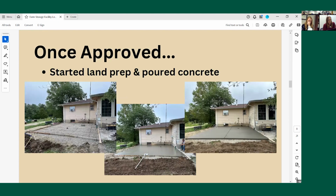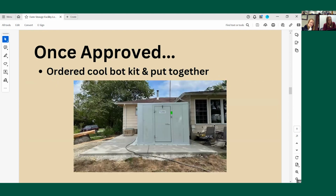So once we were approved, we called the concrete guy, and of course he was several weeks out, so we had to wait for him to fit us into his schedule. But once he did, he came over, leveled out the space where the concrete was going to be poured, brought in some rock, and then of course the concrete there that you can see. We wanted to make sure we had a big enough concrete space to be able to walk around the CoolBot itself. And the concrete guy also suggested it being connected to our existing foundation and concrete lines that we had next to the house.